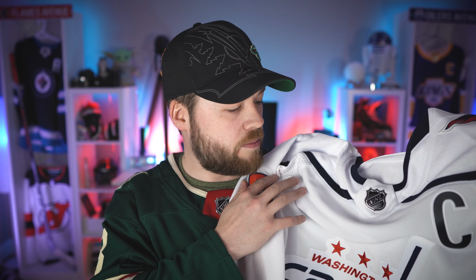I'll probably frame it someday or put it in a shadow box or whatever, but I'm really looking forward to getting that patch on there. If you have any tips and tricks as far as where to go to get some of those patches, please leave those in the comment section down below, because I will be on the hunt.